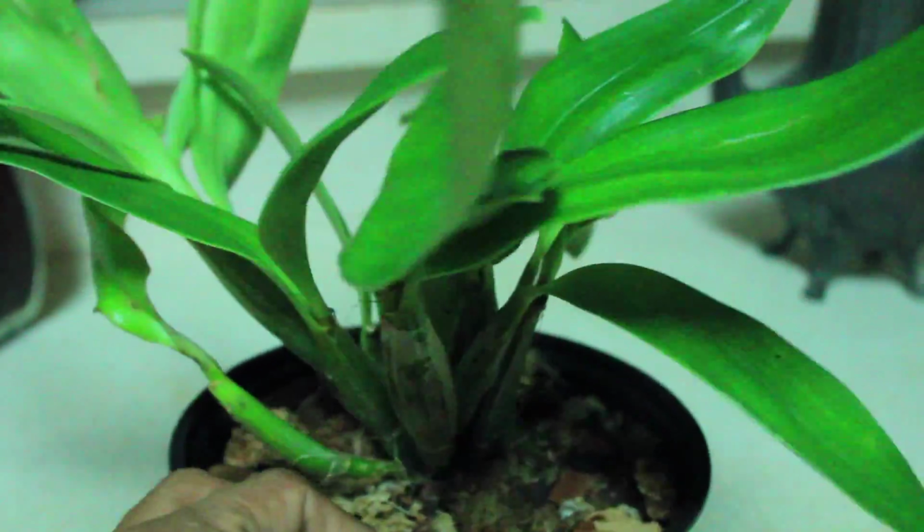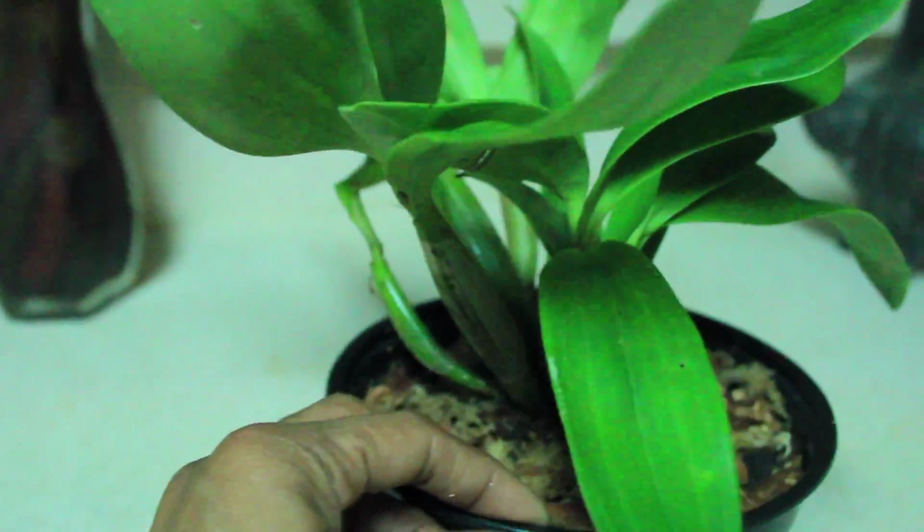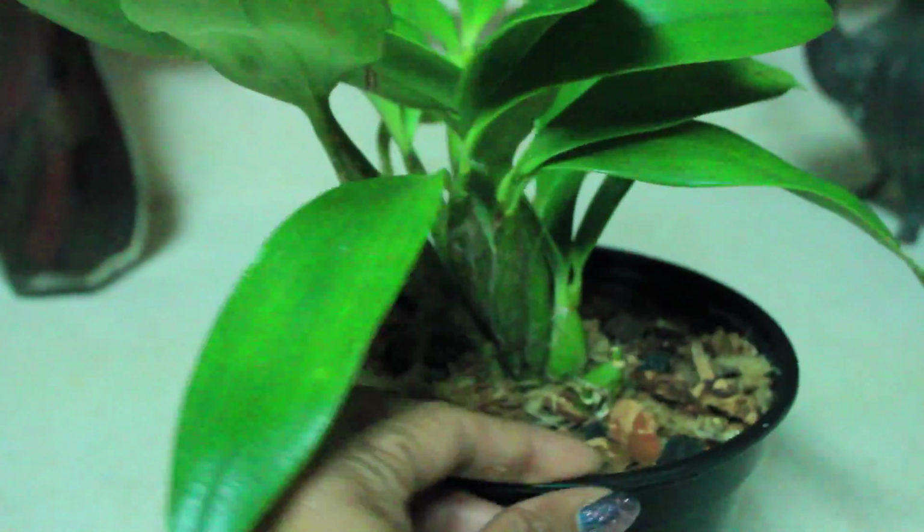Okay, so first appearance, I would assume that perhaps it's a Cattleya. What do you guys think? Does this look like a Cattleya to you guys? Could it possibly be? What do you guys think it is? Okay, folks, if you guys guessed that this was a Cattleya, you are absolutely wrong. You are not correct. You do not pass go, and you do not collect $200.